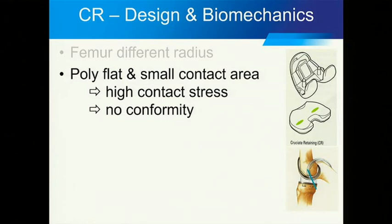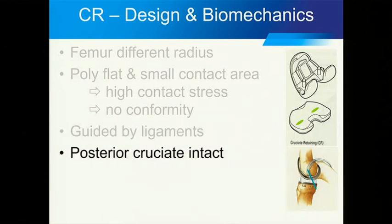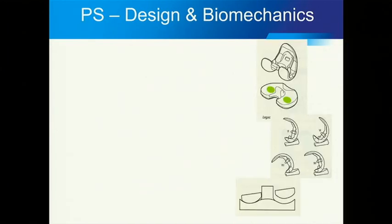And the next question is a technical question. Which surgeon can put that in? Because if both ACL and PCL are intact, it's technically very demanding. Very demanding. And again, no compromise allowed. So again, the CR is guided by the ligaments, and especially the PCL is the major structure, and this is one of the disadvantages. If the surgeon does not know how to deal with the PCL, this prosthesis doesn't work very well, because it needs a perfect PCL for the biomechanics to work.